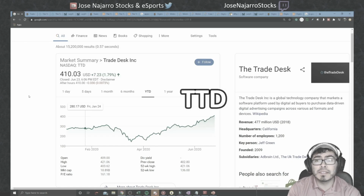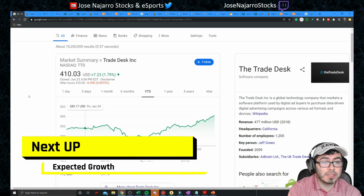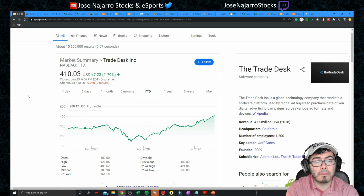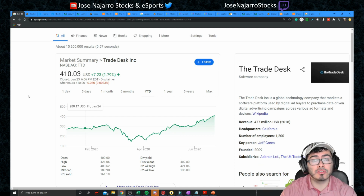Alright, so the first business we're going to take a look at is the Trade Desk. We're going to take a look at the price performance. After that, we're going to take a look at the expected growth. We're going to take a look at what they do, financial history, and just some recent articles for the business. And we're going to do this for both Trade Desk and Digital Turbine.